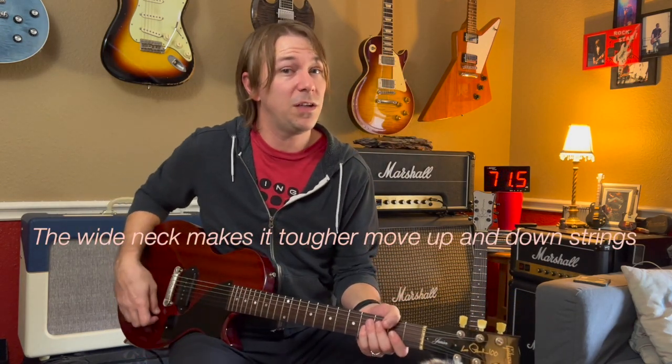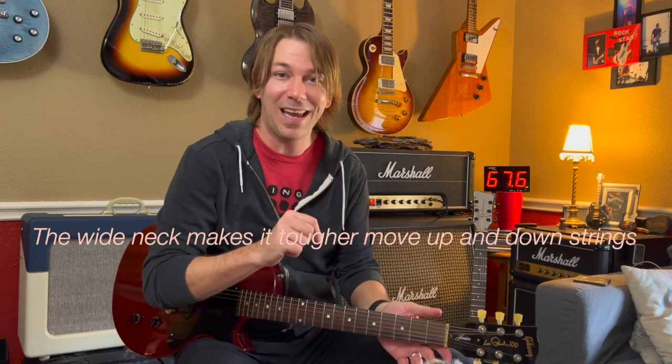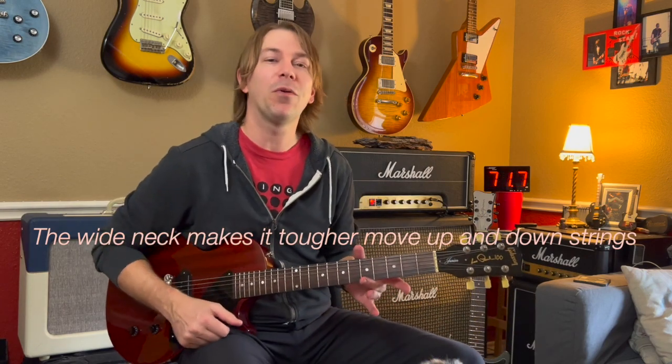All right, well that sounds pretty good too. I did find it harder to play on this guitar because this fretboard is quite a bit wider. So I think it's only fair that we go ahead and talk about a few of the specs.